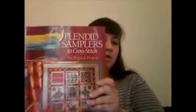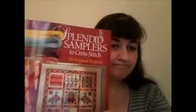The pages are in perfect condition. And when I buy something used, I always try to get the very good condition ones, if possible. But there is some sticky residue, like there was a sticker up here or something. So that was that one. And then I also got the Splendid Samplers, but I got the paperback one. I believe this one was $1.65 plus $3.99 shipping. No, I don't have Amazon Prime. I'm not paying for Amazon Prime. So yeah, I got that one.